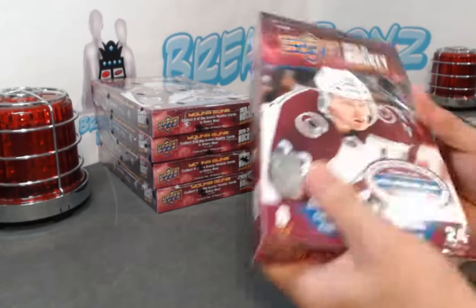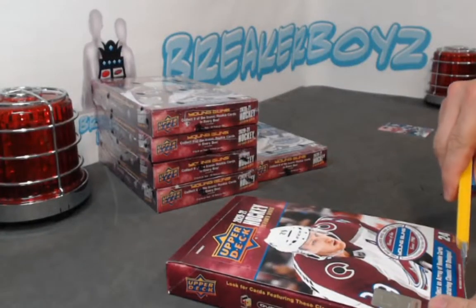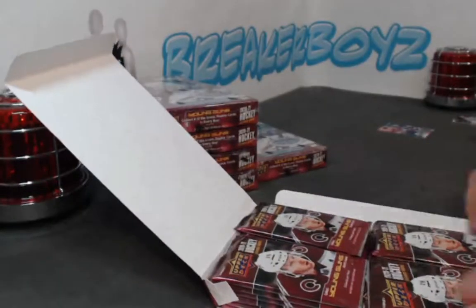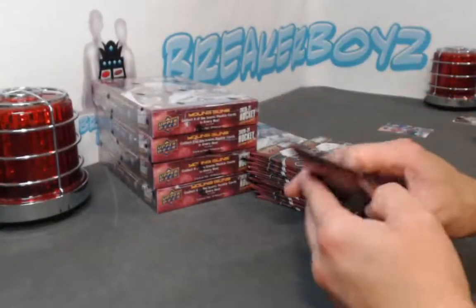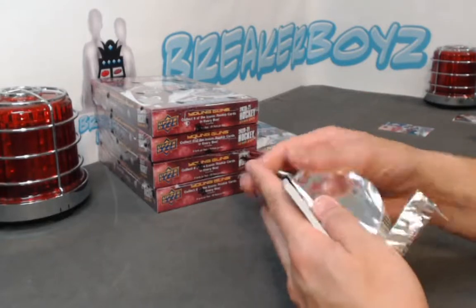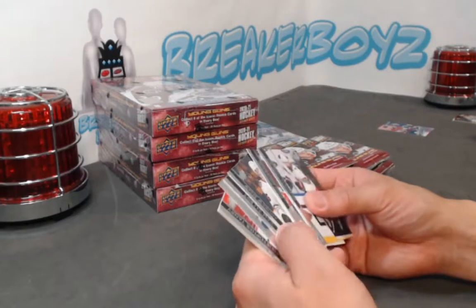Back in the day, that was considered short print. Card number out of 3,000. Tough to hit. Kind of interesting and kind of funny that they kept it at such a high number in the modern day. All right, box number 7.